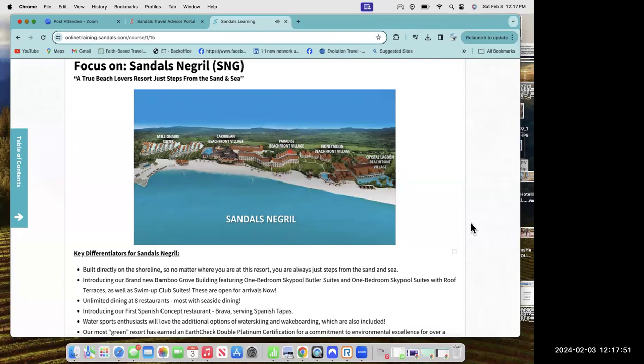Make sure your clients understand that although they are in a beachfront village, these rooms are located on the backside and have lovely garden views, not ocean views. This will be an important distinction for true beach lovers. But keep in mind that no matter where you stay on this resort, you will feel that cool, laid-back, very unique Negril vibe. Keep the focus on Sandals Negril for beach lovers, water sports enthusiasts, and environmentally conscious clients.